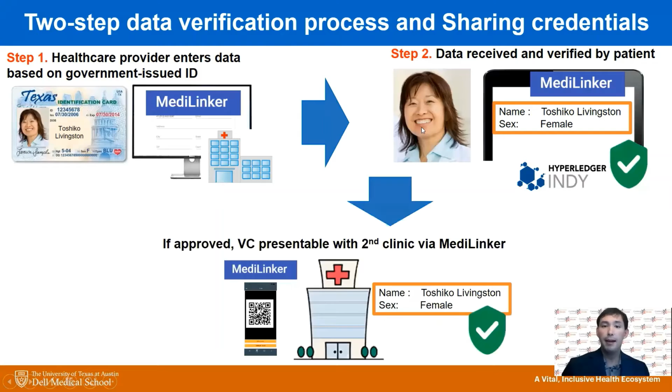And then going forward at a second clinic, a patient is able to share these credentials without having to show her actual cards. She can just use her phone at a second clinic, and because they trust that the first clinic entered the data correctly and has a stamp, they'll trust the data and allow her to enroll in the clinic.